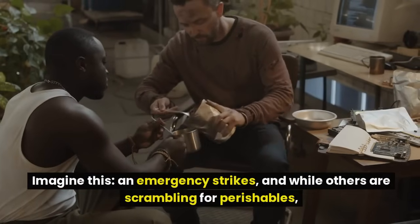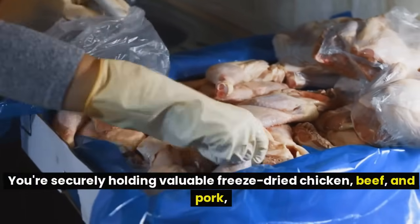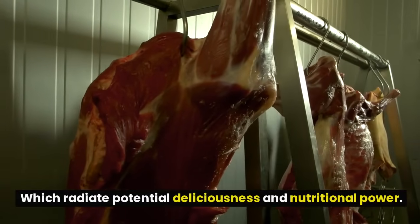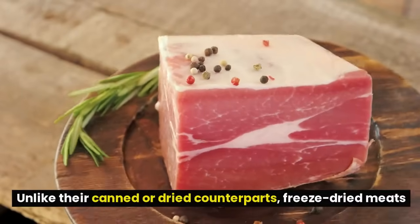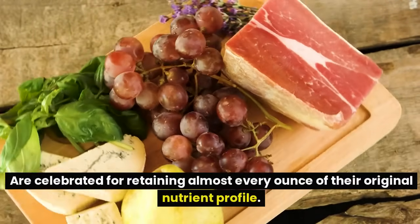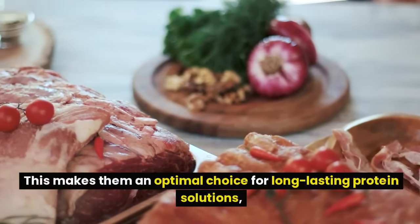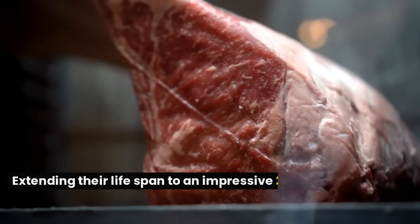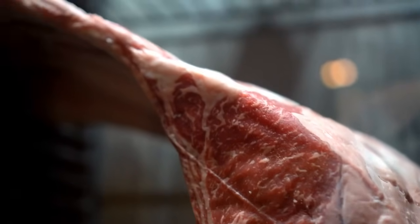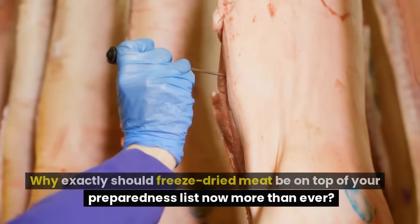Imagine this: an emergency strikes, and while others are scrambling for perishables, you're securely holding valuable freeze-dried chicken, beef, and pork, which radiate potential deliciousness and nutritional power. Unlike their canned or dried counterparts, freeze-dried meats are celebrated for retaining almost every ounce of their original nutrient profile. This makes them an optimal choice for long-lasting protein solutions, extending their lifespan to an impressive 25 years when stored properly. Why exactly should freeze-dried meat be on top of your preparedness list now more than ever?